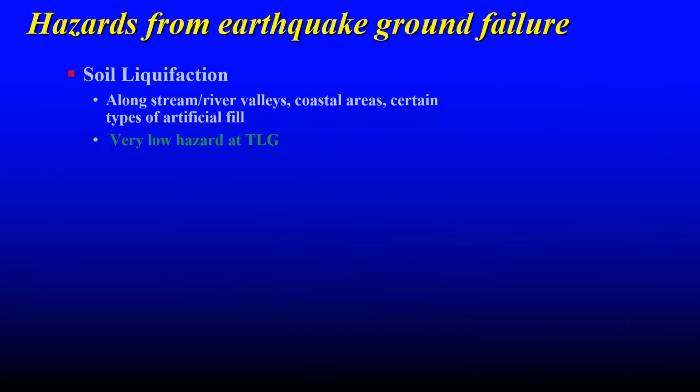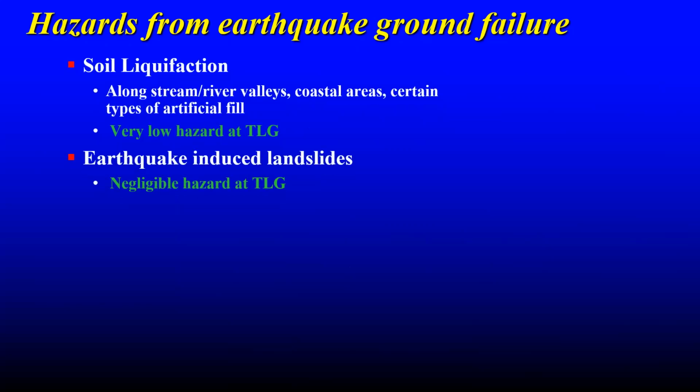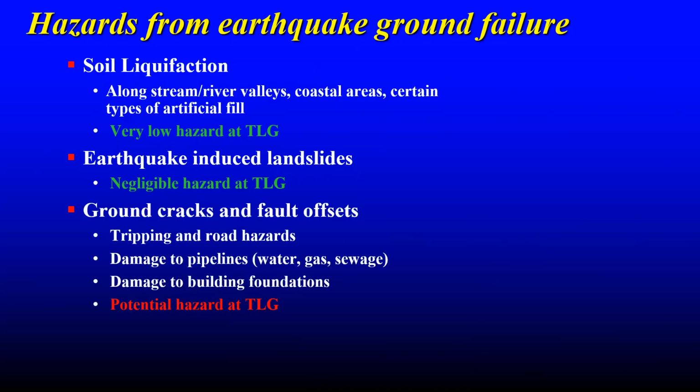Not just human-made structures fail in earthquakes. The ground itself can fail and create hazard. Here at the Terraces, the geologic conditions are such that we really need to concentrate only on ground cracks and fault offsets, which present tripping hazards and can damage pipelines and building foundations.